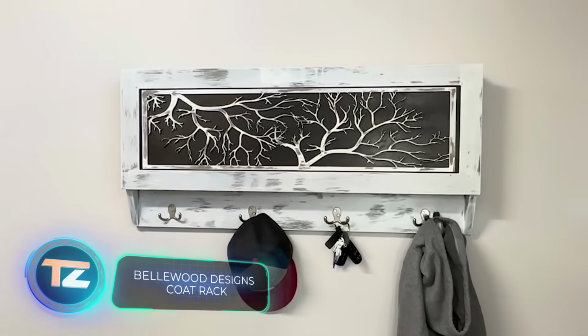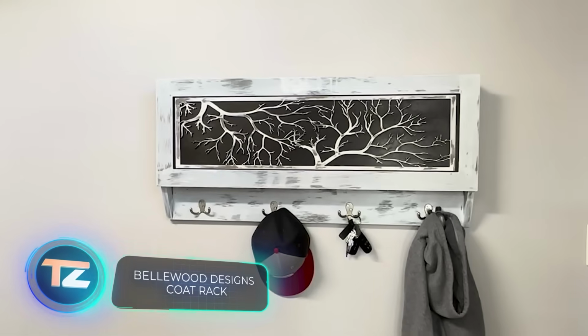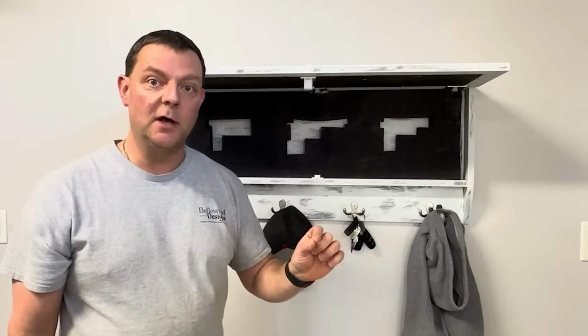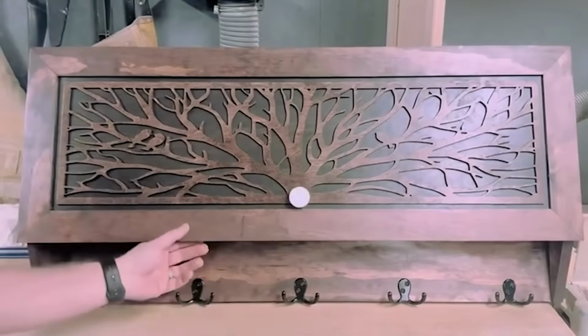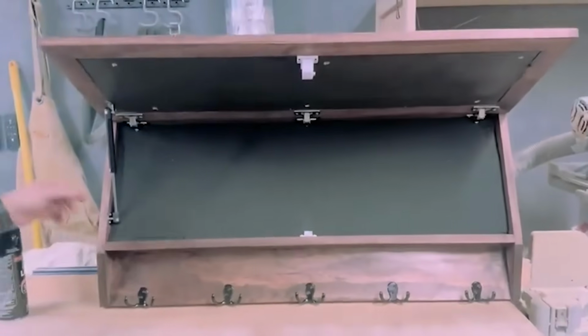Guests hang their coats on the rack, never suspecting that behind it is a hidden compartment with a rifle inside. Bellwood Designs created the welcome coat rack with a secret space concealed behind a decorative panel. The compartment measures 91 by 28 by 7.5 centimeters, large enough to store an AR-15, a couple of handguns, magazines, a flashlight or pepper spray.